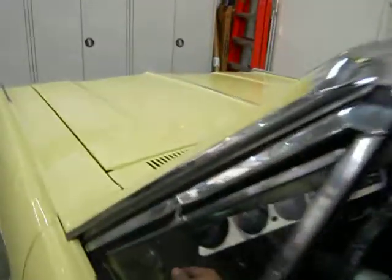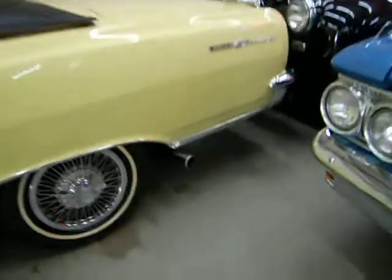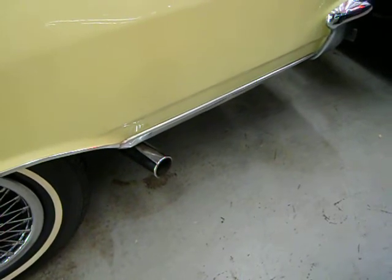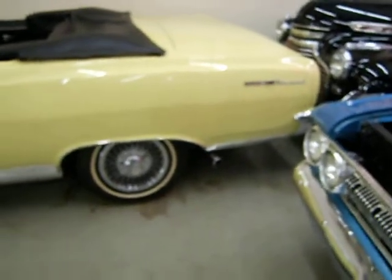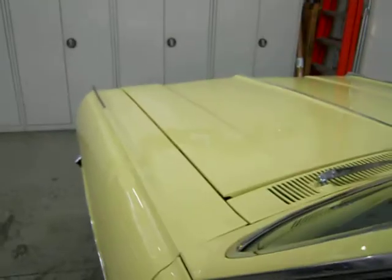And listen to this thing start up. I won't even get in it. Fires right up. Listen to the exhaust on it. It's not smoking or anything. It's got a really nice exhaust note to it. Dual pipe, both turned out on each side with a chrome exhaust tip on it. 283s always run great. It's a very strong motor.